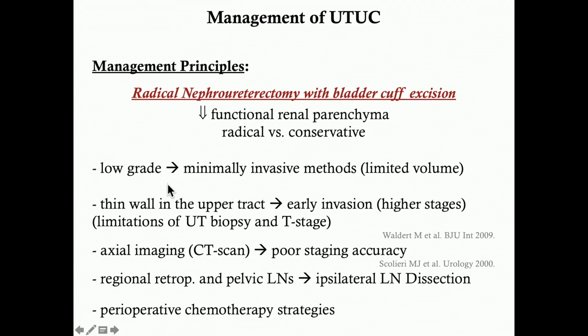So some limitations that are inherent to this disease, for example, low-grade tumors, they can be managed by minimally invasive methods, but again, due to the technique and the limitations of instruments, we can only manage some volume of disease, not very large tumors. The thin wall of the upper tract favors early invasion, so very often these tumors present already in advanced stage, metastatic stages, so they don't offer the opportunity for us to catch in an early stage. Axial imaging, CT scans, MRIs, PET scans are not very accurate in terms of predicting T stage. So that's a very, very important limitation that we have. And the role of lymph nodes, we're going to see in a little bit, it's also very important.